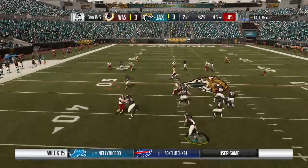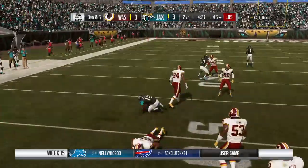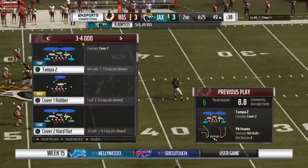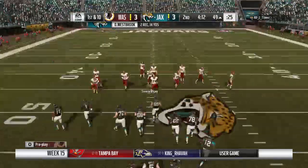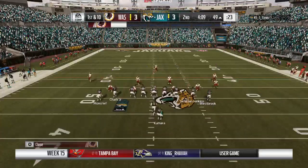To throw is Bortles. And he completes it to Westbrook. And he's got the first down yardage as he takes it down to the 49. It'll go as a gain of 6 that time, and it moves the chains as well.